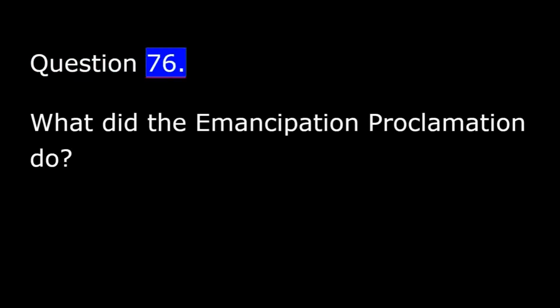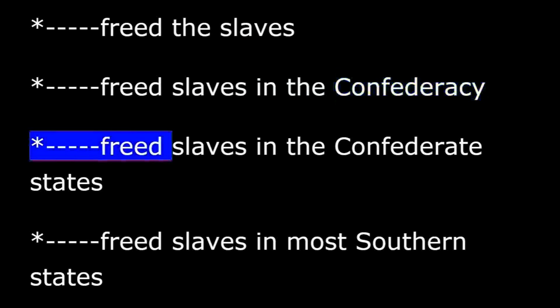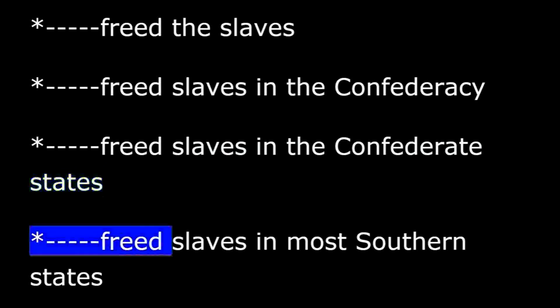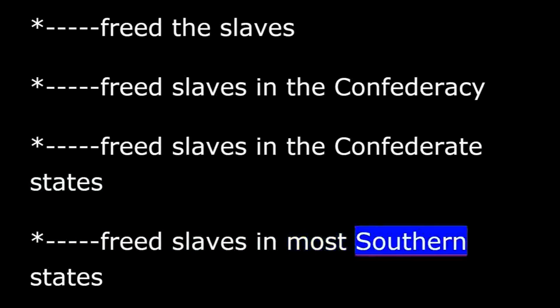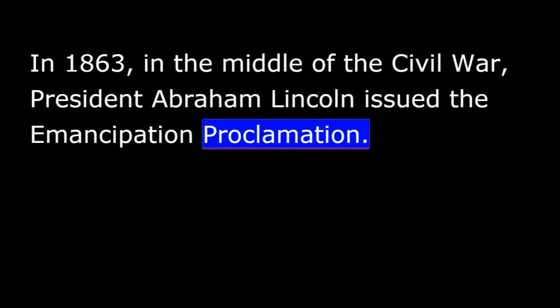Question 76. What did the Emancipation Proclamation do? Freed the slaves, freed slaves in the Confederacy, freed slaves in the Confederate States, freed slaves in most Southern states. In 1863, in the middle of the Civil War, President Abraham Lincoln issued the Emancipation Proclamation.